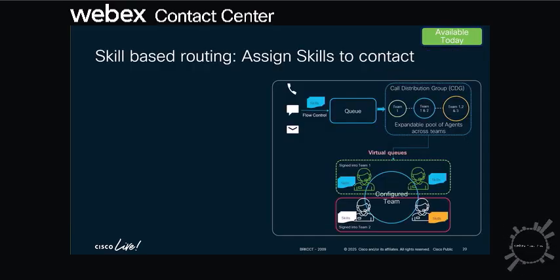Second, this is available today as well, skill-based routing. But the point is you need to assign skills to a contact. Let's understand this a little bit. When any contact enters a queue in the flow control, you assign a skill to that contact. Again, you define the same set of contact distribution groups, team 1, 2, 3, and so on. It provides you an expandable pool of agents. It creates virtual queues depending on when agents sign in and what kind of skills they sign in with. So this helps in increasing the first call resolution because you're trying to address a particular problem for a customer and you send that contact to an agent who has that skill.